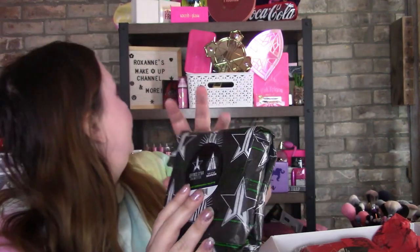I thought I'd clean this up, but not obviously enough. The first item I see on here is actually the mini controversy, which I actually have, but I don't have the green one, so I think I'm going to keep this one. I've always wanted to try the green, and as you can see, I already did my makeup. So let's open this up.